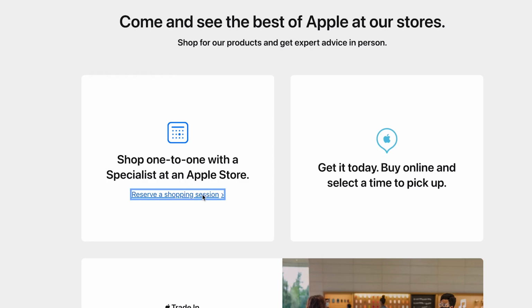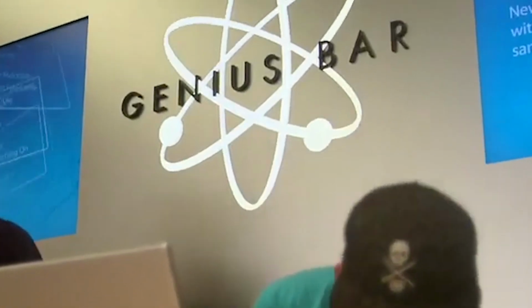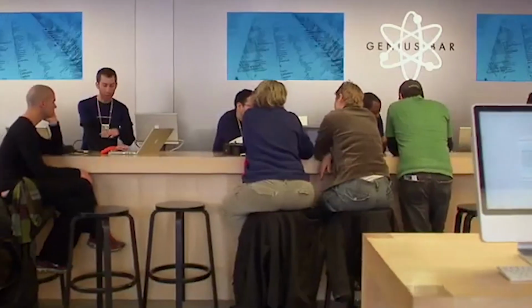Now, all you have to do is make a free reservation at the Genius Bar, and you'll meet a free Apple specialist who can take a look at your product, troubleshoot any problems, and of course, fix any issues such as these right on the spot. Needless to say, the problems have to be pretty simple if you're wanting to go to the Genius Bar, but even if they're more complicated, then they can at least point you in the right direction for a good repair specialist or someone who can fix it.